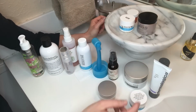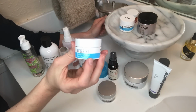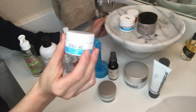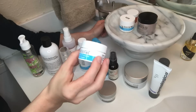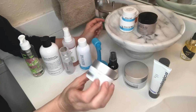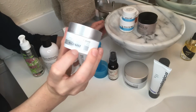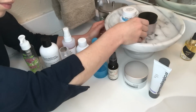And then I follow up with my Redefine Multifunction Eye Cream, which I absolutely adore. This has been my very favorite eye cream for the past 4 years or so. I really adore it, but if I'm gonna get away from Rodan & Fields, I've gotta find a new one. So I've been playing around with the Alganist Elevate Firming and Lifting Contouring Eye Cream as well, and I've really been liking it.